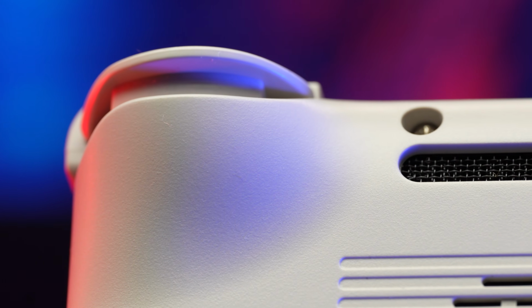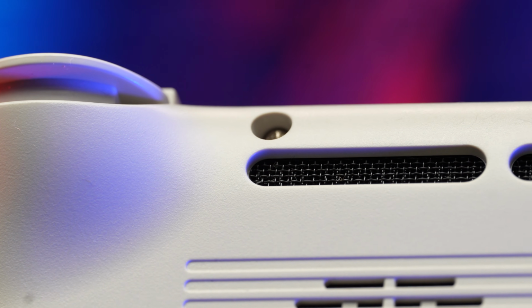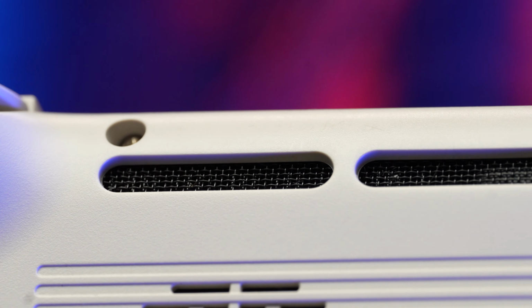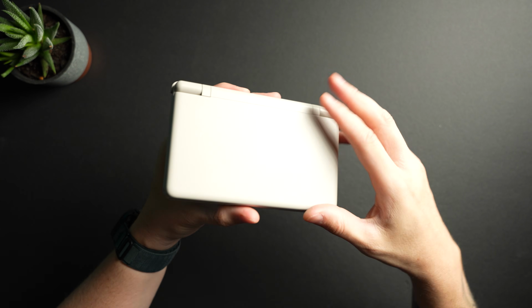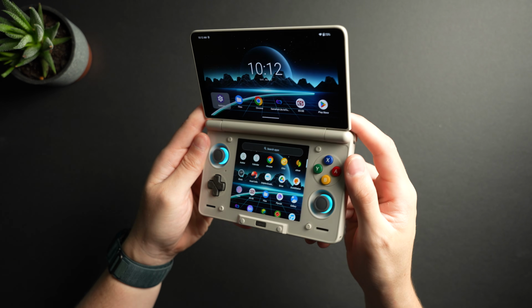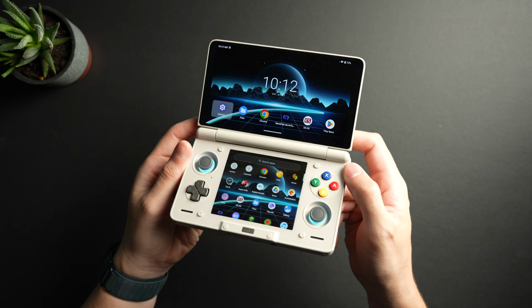The Thor, on the other hand, is much flatter on the back. It's actually completely flat. It uses the same type of plastic construction you would expect from a lot of AYN devices. And to be clear, that doesn't mean the device feels cheap, because it doesn't. AYN generally does a really good job with this kind of build. But the Thor feels more like a lightweight gaming handheld. The Pocket DS feels more like a premium clamshell device.